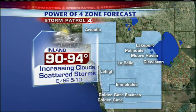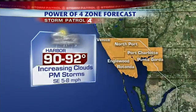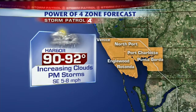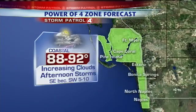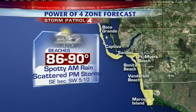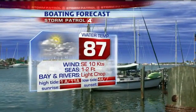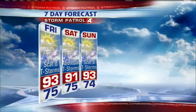And tomorrow, our inland community is going to see those showers developing first with those scattered storms in the afternoon. Harbor zones, remember, you could see a couple morning showers and then some showers and thunderstorms in the afternoon. Clouds will increase for the coastal communities and the beaches, maybe a couple of showers early in the morning, and then those storms will develop in the afternoon. Terrific day on the water tomorrow. Southeasterly winds 10 knots, seas at 1 to 2 feet.